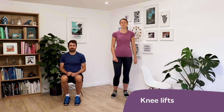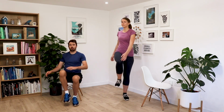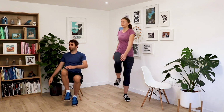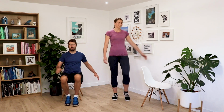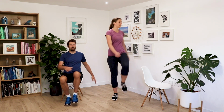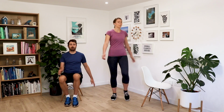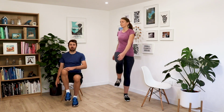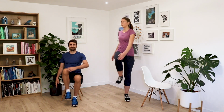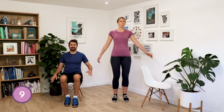Change to knee lifts now and tap with the opposite hand. When you tap, try to slightly rotate your torso towards the lifted knee. We rotate our bodies all the time in daily life, and being unaccustomed to this movement, especially when bending at the same time, can lead to bad backs and back injuries. Hopefully, by keeping mobile and keeping our bodies used to rotations, we can reduce the likelihood of this happening day to day. Keep lifting those knees nice and high. Well done, we've just got 10 seconds left before we change exercises.